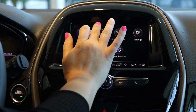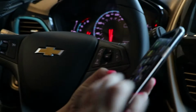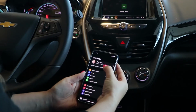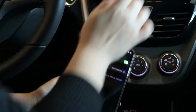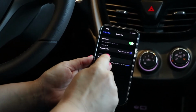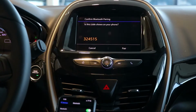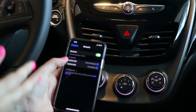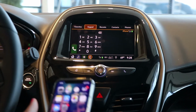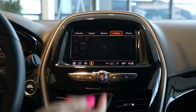next button we're going to go to is phone, okay? I'm going to show you guys how to pair up a phone. So I have an iPhone, so the best way for me to do it would be to go to settings, Bluetooth, make sure that it's on, click connect, add. It's going to come up with my Chevrolet. Click on that, make sure that the numbers match, which they do, hit pair, hit allow, so all of your contacts will transfer over. We go back, there it is. You can completely exit out of that because everything's in there now. So you'll have your recents in here, you'll have your contacts in here, everything's in there.